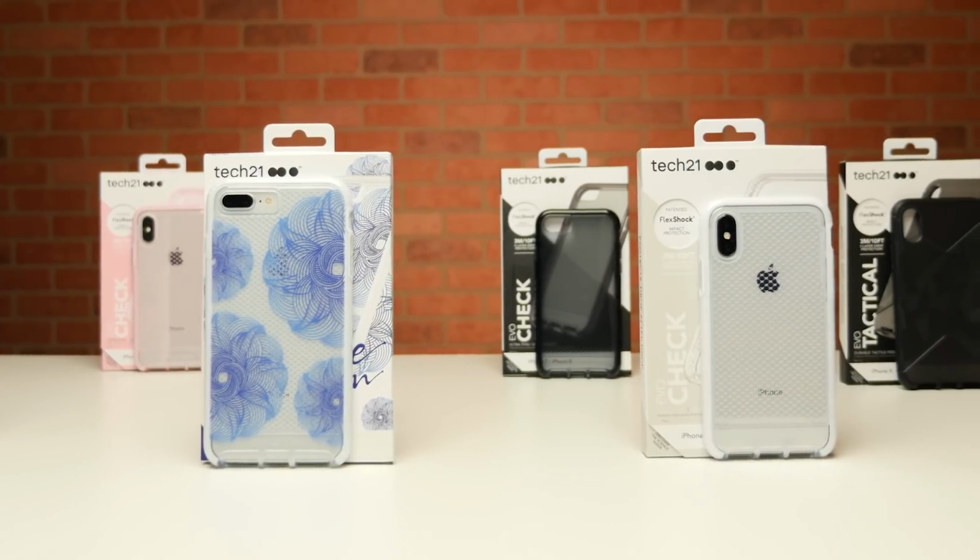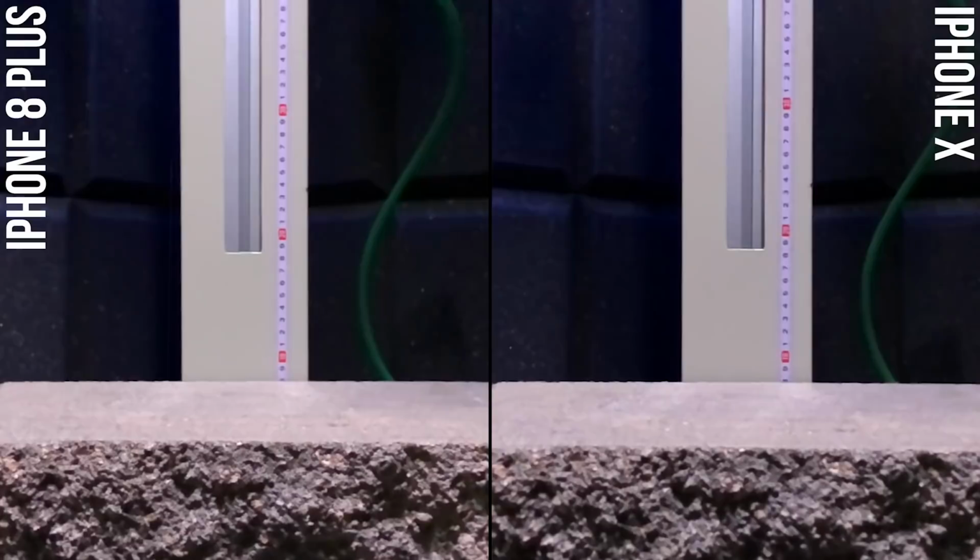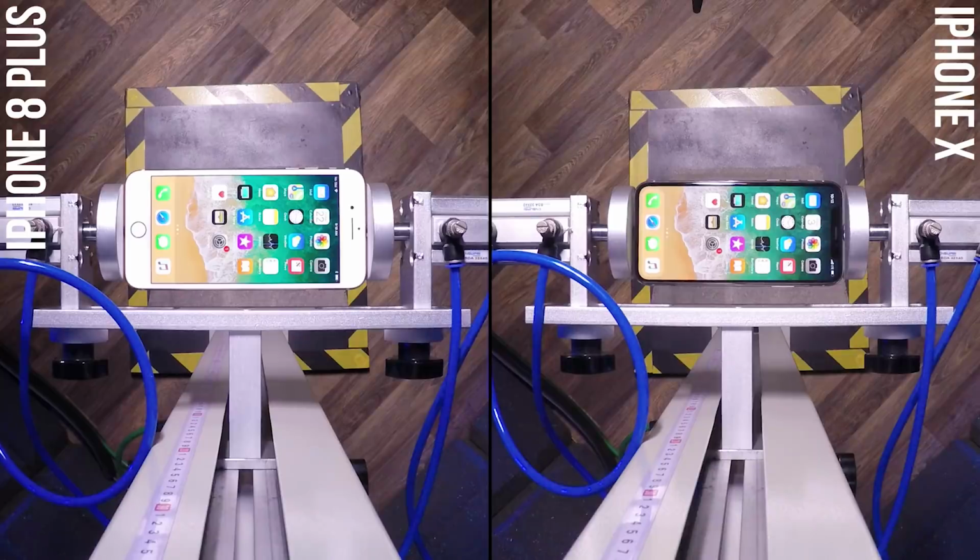Alright, let's get to the drop test. Round number 1, backdrop. In 3, 2, 1.